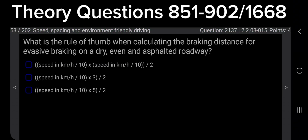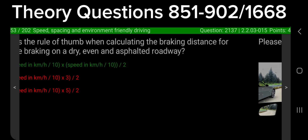What is the rule of thumb when calculating the braking distance for evasive braking on a dry, even and asphalted roadway? Speed in km/h/10 x speed in km/h/10/2. Speed in km/h.